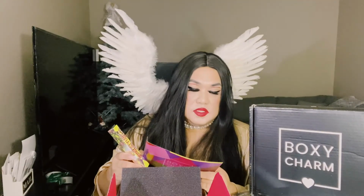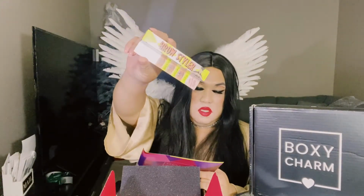And then let's move to this Brow Styler from Benefit. This is $34. The purifying sage mist is $49. The Benefit is $34. This is for the brow, for a soft and full brow, clean and shaped brow, bold and defined brow. I'm not going to open it because I want this vlog to be short since I have two boxes.